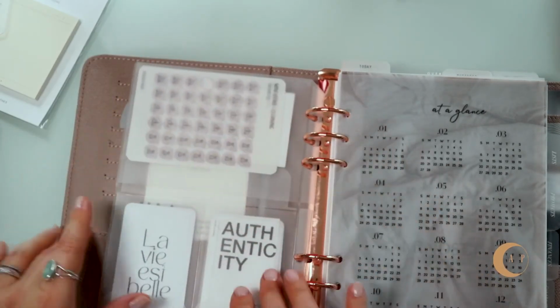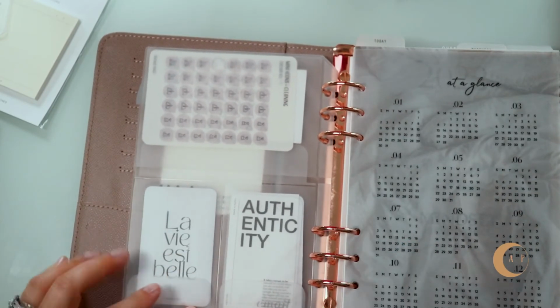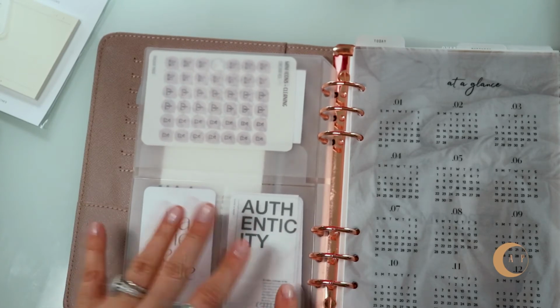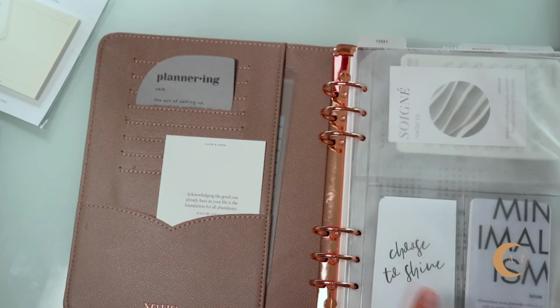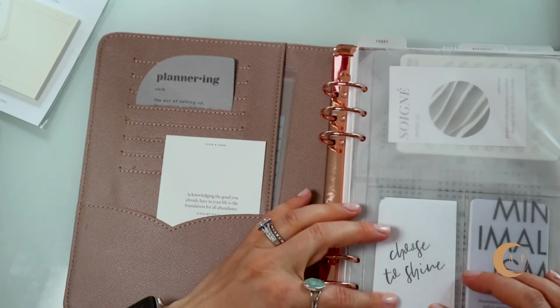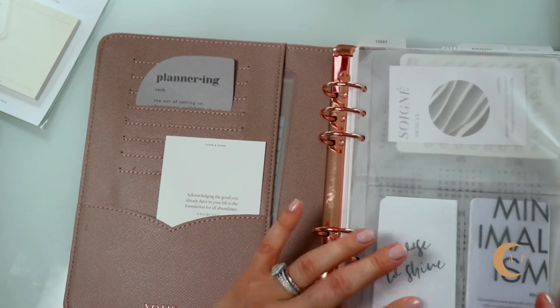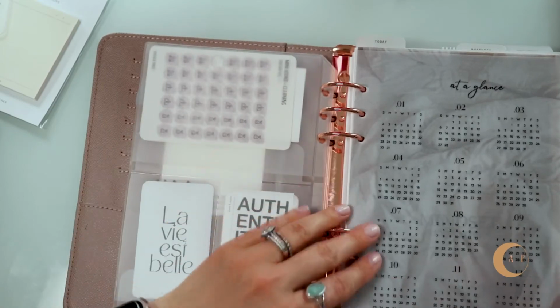Here we go. If you're wondering, this little card is from Color Cafe. The Authenticity is still from Cloth and Paper. Minimalism is still from Cloth and Paper, and it has these dots on there, this gritty texture. I absolutely love this. Choose to Shine is also from Color Cafe.